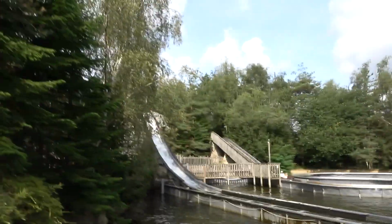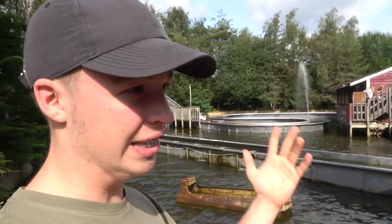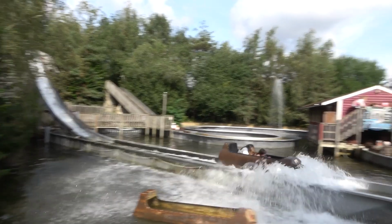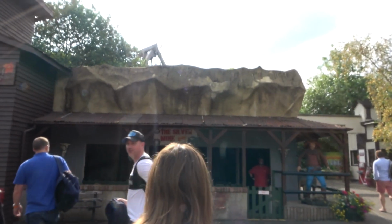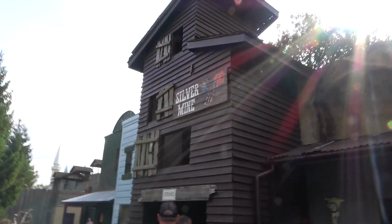But yeah, when I say this park is like Disney, I'm not saying this park's bad at all. It is funny how similar it is to Disney, but in my eyes it's a good thing. I love Disney. Disney's amazing, the park's amazing. So there's a little bit of knock-off Disney around here. It actually makes me quite excited because it reminds me of Disney with Silver Mine, which is a ride, by the way, if you wanted to know, very similar to that ride.